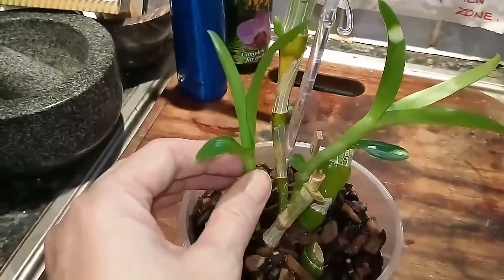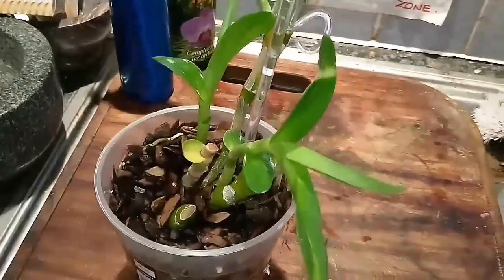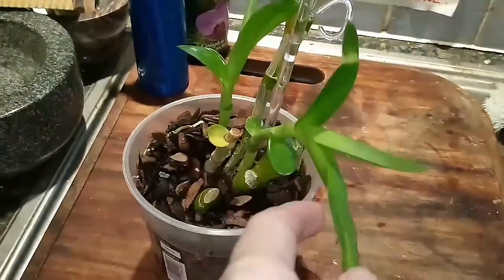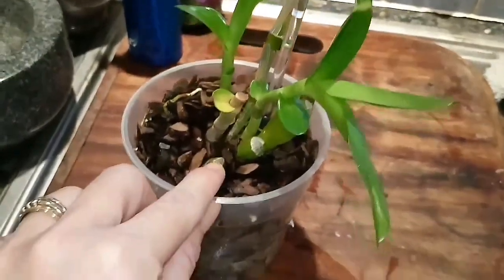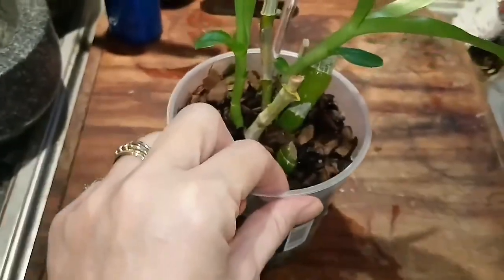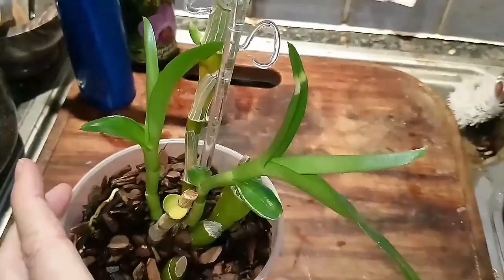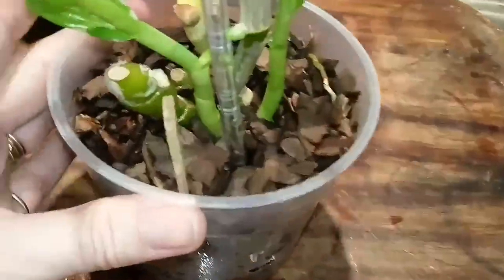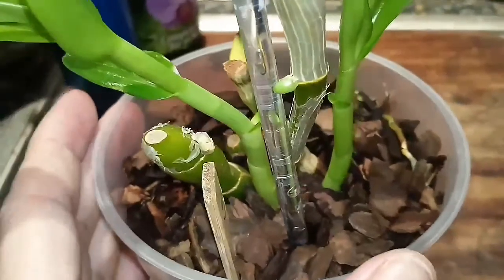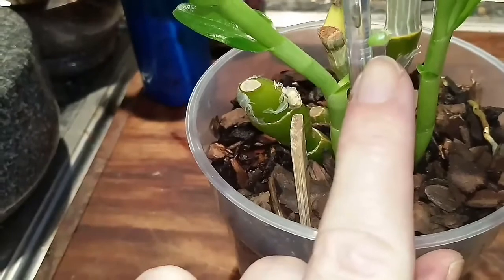This new growth here is another tiny growth that I found when I took it out of the porch, and this one is the teeny weeny one that I found when it was out in the garden. The other one that I cut off is there. So that's the one that died back on me, and that is shriveled and desiccated, but everything else seems to be doing fine. And I turned this round this morning and look what I found down here. Look at that, there's another nub in there.